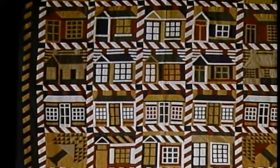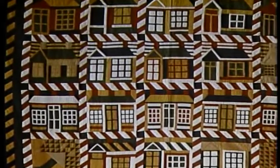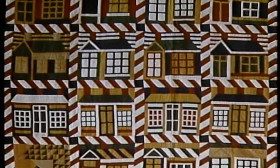I have about 2 months sewing to do. I never was so tired of sewing in my life. My fingers are worn out.